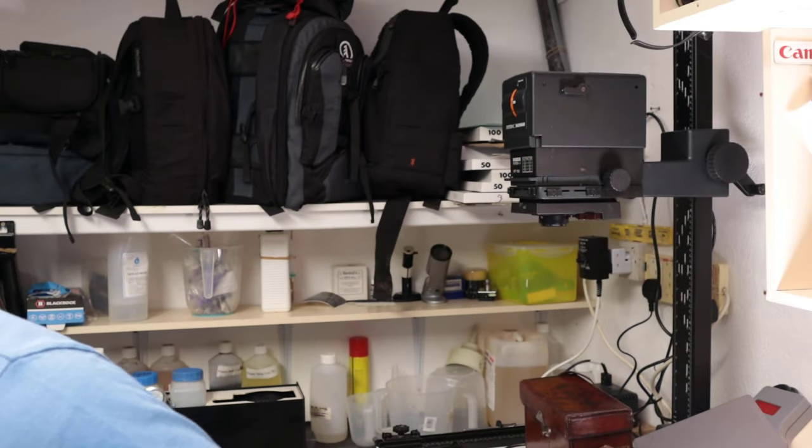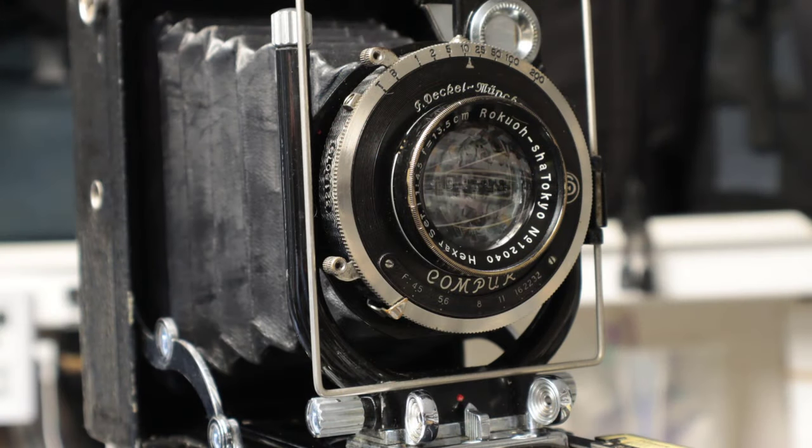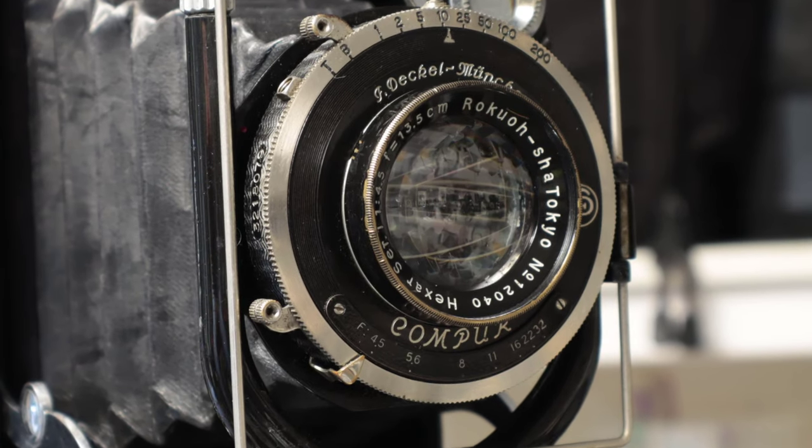Now, I bought this camera last year. I've done a review, if you want to check it out. It's called the Lily folding camera, and it's an absolutely wonderful camera, and I was blown away by the results from this lens. I don't know if you can see that, but it's a Hexar lens, and the Hexar lenses are supposed to be very, very good, and in my experience they're absolutely wonderful lenses.